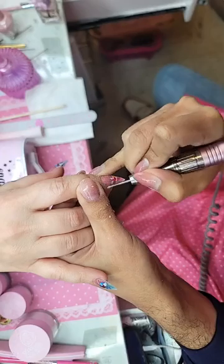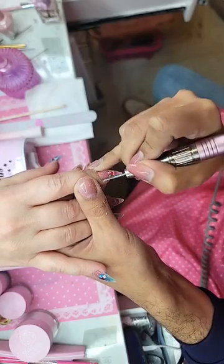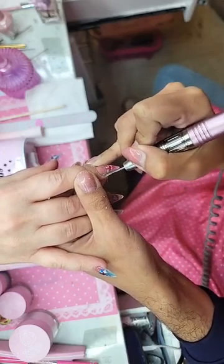Nails are stunning. Aren't they adorbs? They're so cutesy bootsy. They're so short, but like super comfy.